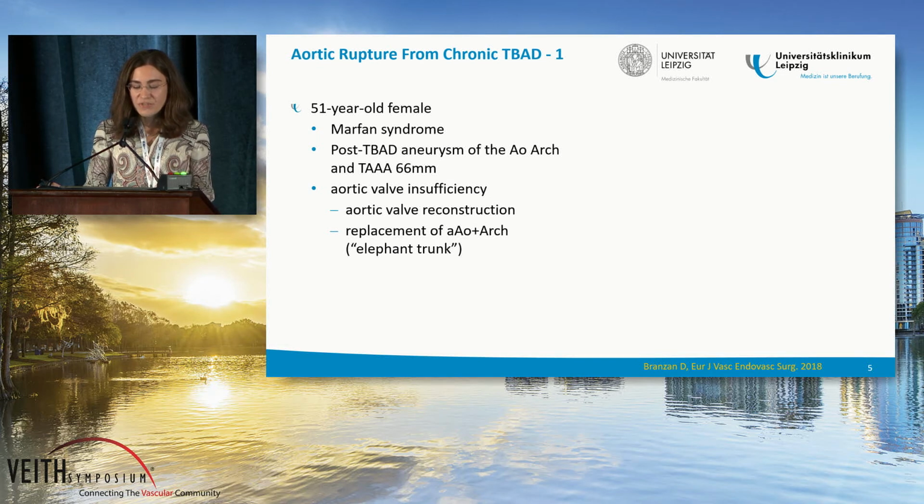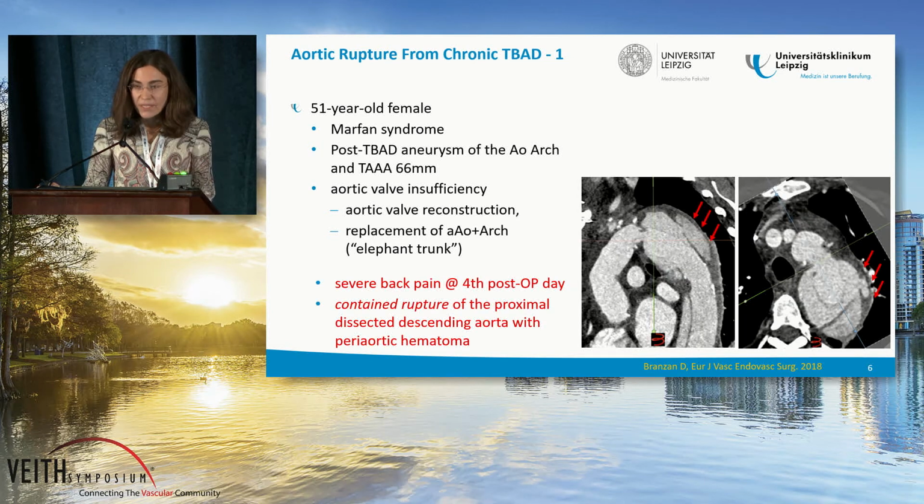The first case is a 50-year-old female patient with Marfan syndrome, with a post-type B aortic dissection aneurysm of the aortic arch and a thoracoabdominal aortic aneurysm of 66 millimeters in diameter. She had an aortic valve reconstruction and a replacement of the aortic arch in an elephant trunk technique earlier. But 4 days after the open procedure, she presented in our hospital with severe back pain. You can appreciate here on the CT scan that the cause of the pain was a contained rupture of the proximal dissected descending aorta with a periaortic hematoma.